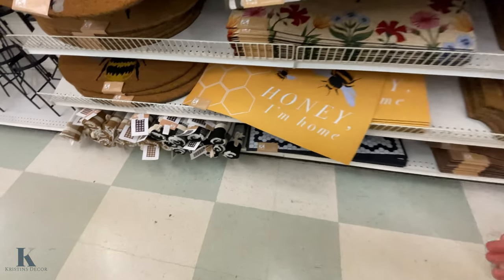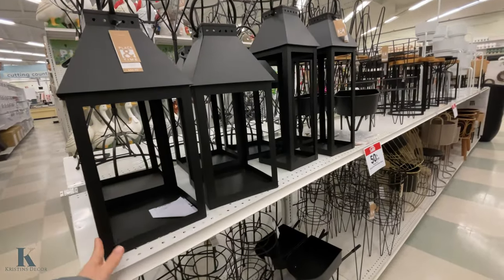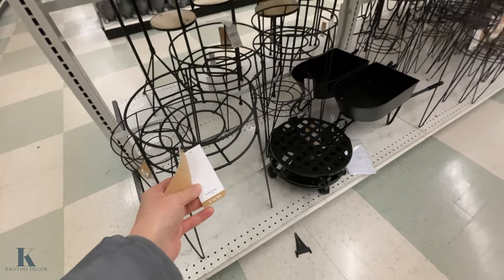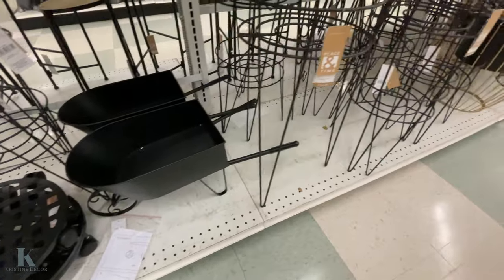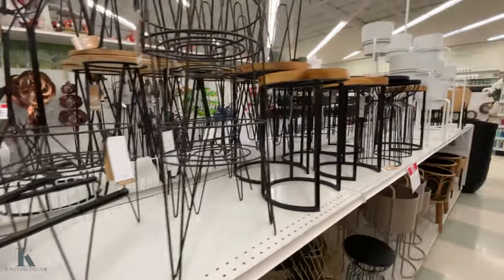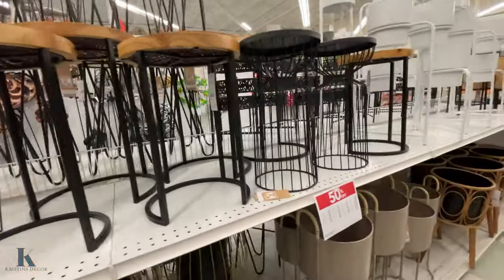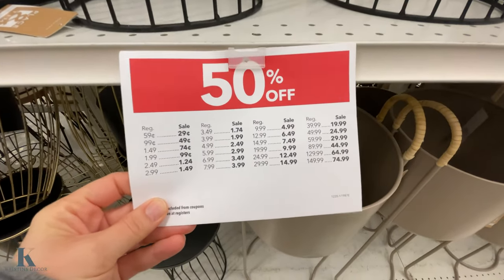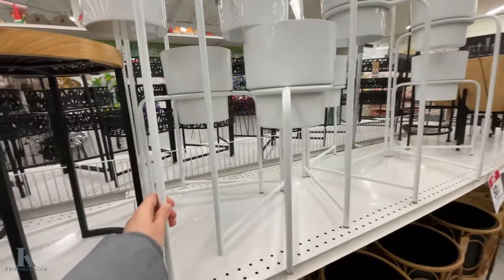Really cute. I like the honeybee one. They have some lanterns for your patio or indoors. And some plant tables. These are 50% off as well. This cute little wheelbarrow. These little tables. This is a cute table too. $70, a little pricey, but 50% off. So that breaks it down. These are really cute too.